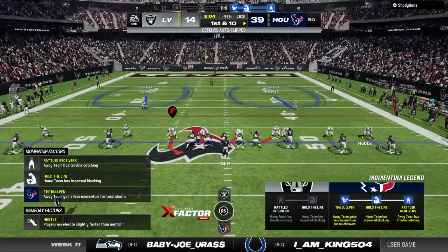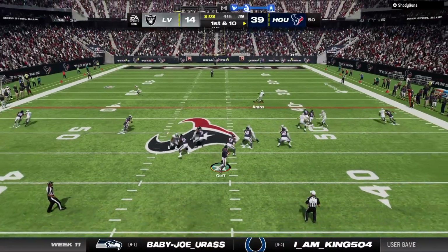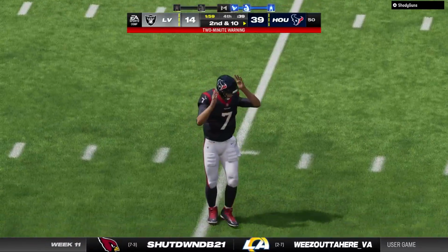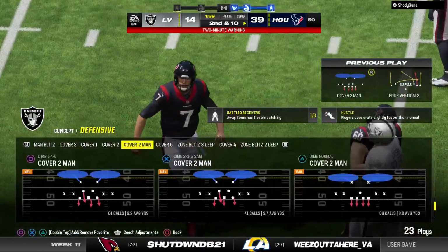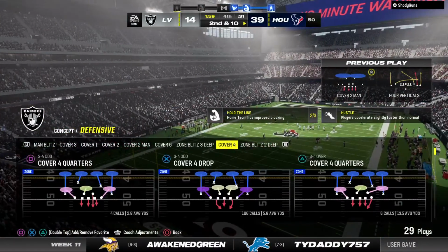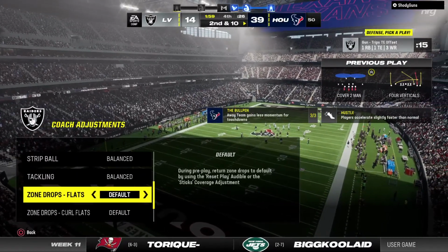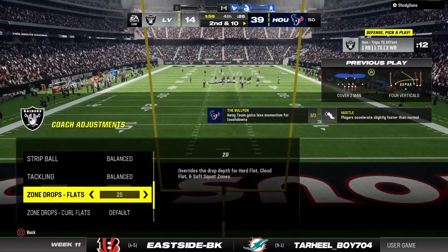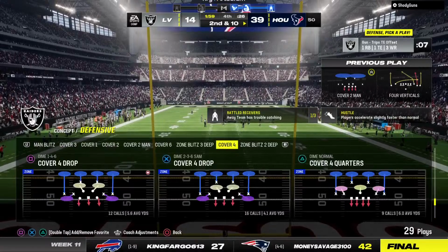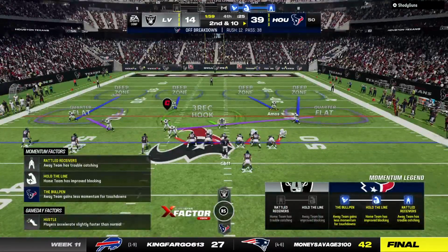Here we go. Good starting field position for the Houston Texans here as they come up 1st and 10 right at the 50-yard line. Throwing there, but this pass is going to wind up incomplete. So it's Texans football as we welcome you back. They've got a 2nd down now as they look to salt this one away. Now a 2nd and 10.